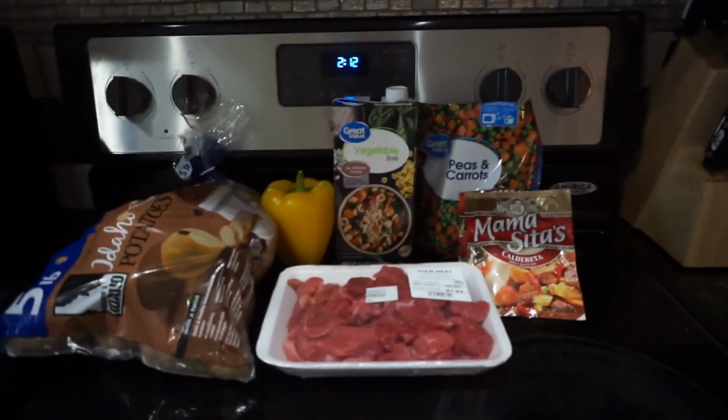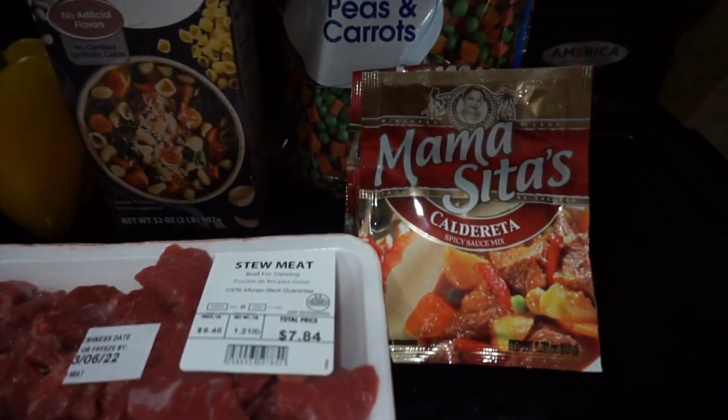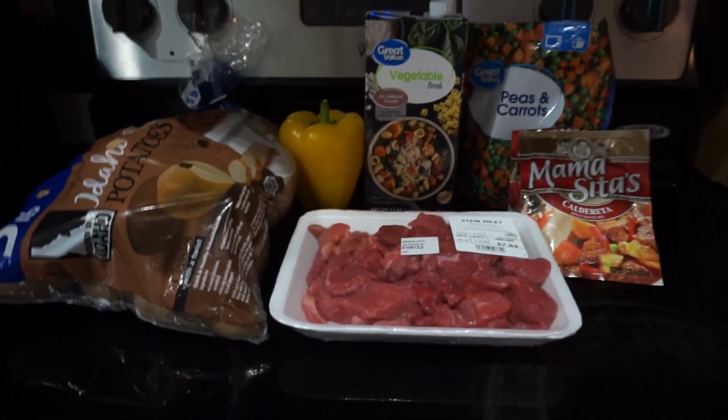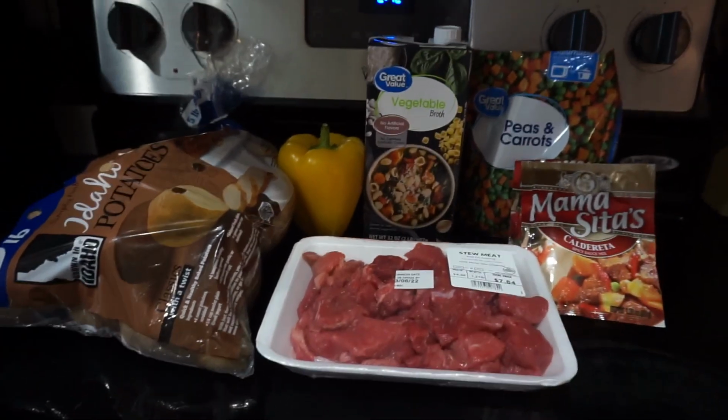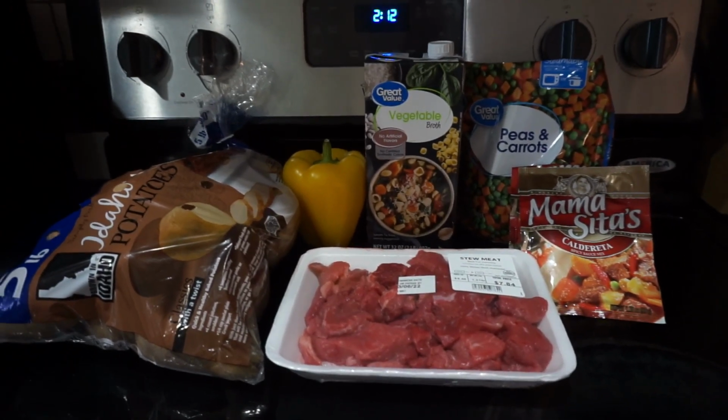It's basically a Filipino stew. It's caldereta. So we already have the seasoned packets on hand, and this is everything you saw from this particular haul. So we're going to use some of the potatoes. We have frozen peas and carrots, pepper, vegetable broth, and the beef. So this will go in the crock pot, and a lot of times we'll eat that over rice as well.